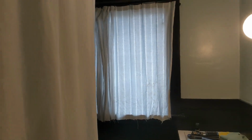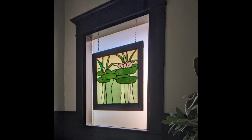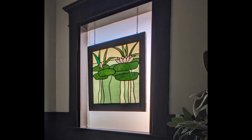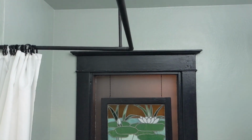For the windows, originally we just had a curtain that we cut at the bottom to get to the right length, just for something temporary. Then I got something that was just like a white striped curtain, but didn't really love it. And so eventually I found the beautiful stained glass window that I put inside our window. And I have another YouTube video on what that process was like and what I did there, so be sure to check that out. And here's how the bathroom turned out.